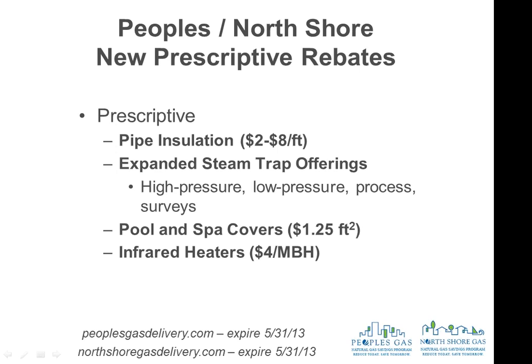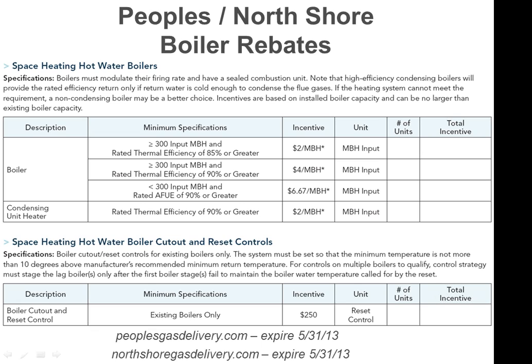So the new rebates that are being added this year are rebates for pipe insulation, more rebates for steam traps, pool and spa covers, and infrared heaters. Those are the ones that are brand new that we did not have before. The rest of the rebates we had before, but they might have been slightly tweaked.